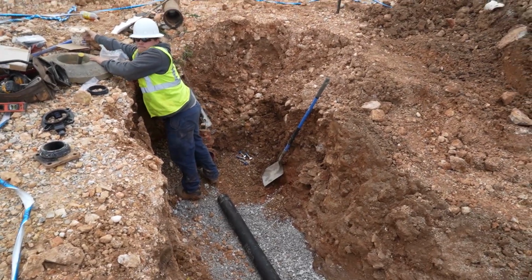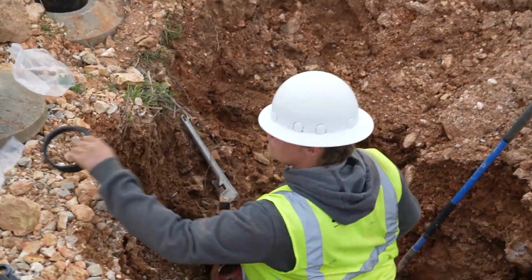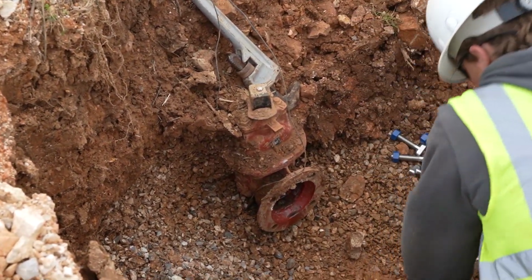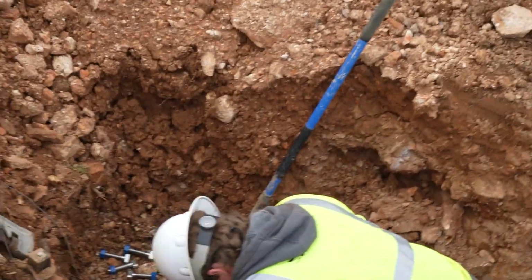Playing 4-inch ductile, going into a valve. Old Mr. Randy getting the old gasket worked up. We're going into this little 4-inch valve right here. He's gonna put his rubber on. Get around here.